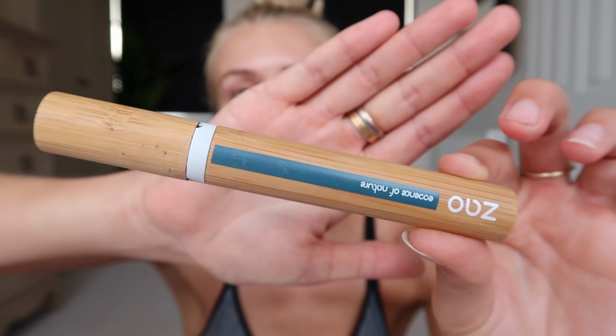So first things first, I always do my mascara because I tend to make a mess and get mascara all over my face. So I do this before I do anything else. Here's the mascara I use. It is the Zao Essence of Nature mascara. This is a refillable mascara, so you can send this packaging back and they'll refill it for you.